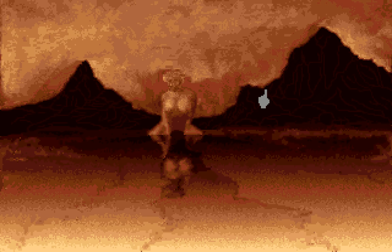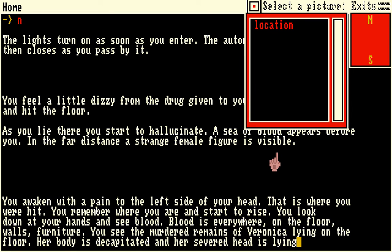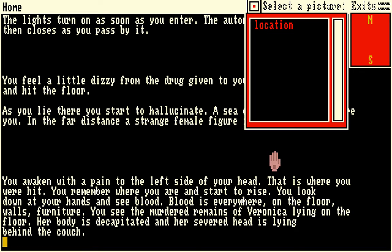You look down at your hands and see blood. Blood is everywhere, on the floor, walls, furniture. You see the murdered remains of Veronica lying on the floor. Her body is decapitated and her severed head is lying behind the couch. Veronica is lying dead on the floor.